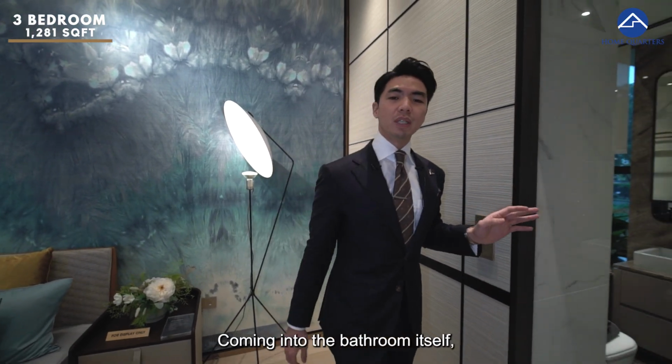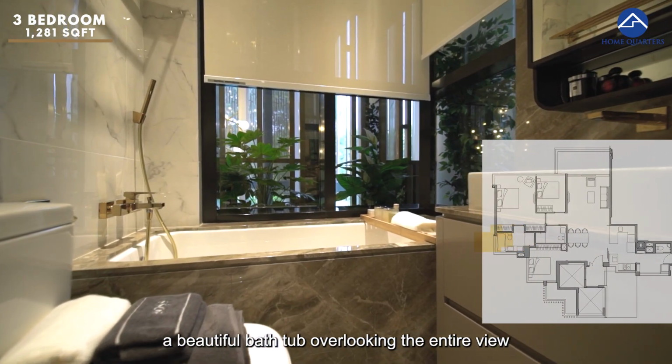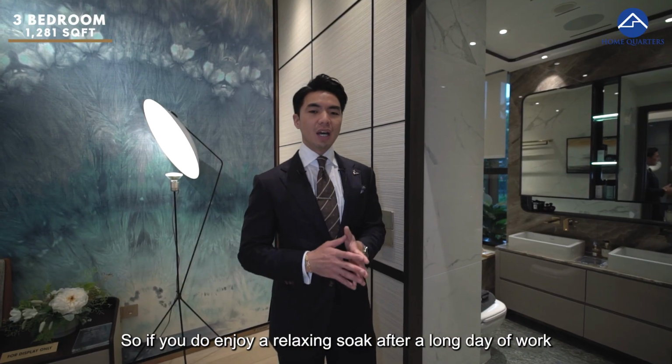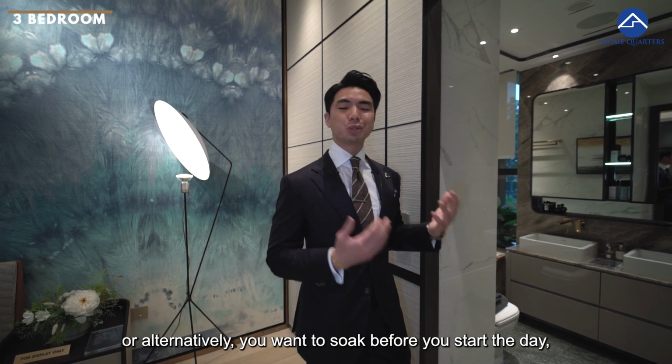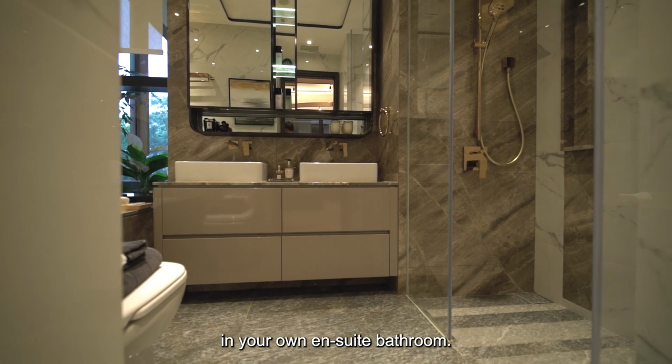Coming into the bathroom itself, we have a his and her sink, a beautiful bathtub overlooking the entire view on the back side of this unit here. So if you do enjoy a relaxing soak after a long day of work, or alternatively you want to soak in before you start the day, you could definitely do that here in your own ensuite bathroom.